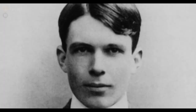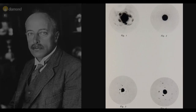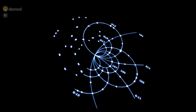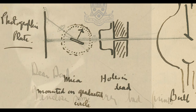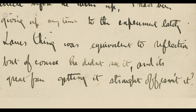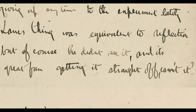A 22-year-old student had succeeded where all the best brains in Europe had failed. His prediction of the pattern that would be produced by zinc blende was spot on. Writing to his father about the discovery, Lawrence's excitement was evident. "Laue's thing was the equivalent to reflection, but of course he didn't see it, and it's great fun getting it straight off, isn't it?"